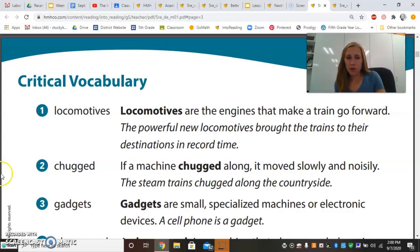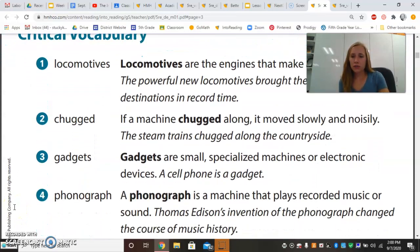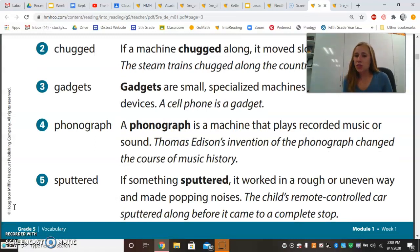So the first word is locomotives. Locomotives are engines that make a train go forward. So an example sentence is below. You can read that on your own. Number 2 is chugged. If a machine chugged along, it moved slowly and noisily. Number 3, gadgets. Gadgets are small, specialized machines or electronic devices, a cell phone, etc. Phonograph. Phonograph is a machine that plays recorded music or sound.